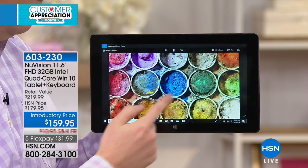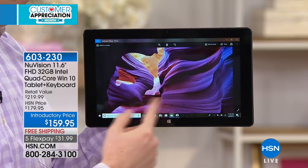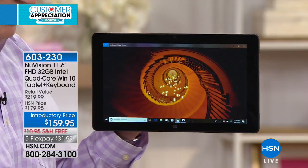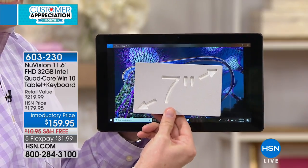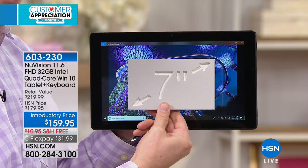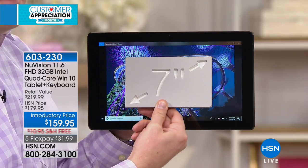And today it may be, I think, our only presentation of the New Vision today. So if you want the 11.6 inch screen size, show us again how that compares to some of the other tablets that maybe you're trying to make do with right now. Sure. The most popular tablet in 2017 was a 7-inch. Look at the difference between the two. And yes, you could save a little money and get the 7-inch, but look at the amount of viewing space.